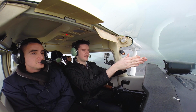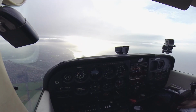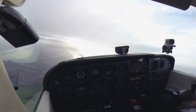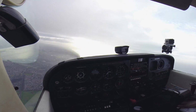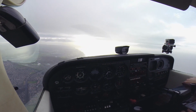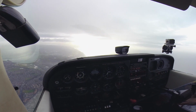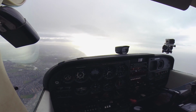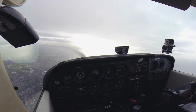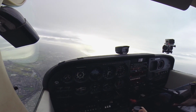The drift doesn't seem as bad now. I think low down the drift's really bad, but up here not so bad. And we are faster. Yeah, the drift is lower. We were climbing at 70 knots. Is that good for the climb? But if you are at low speed, the drift increases. You are more sensitive to the wind.